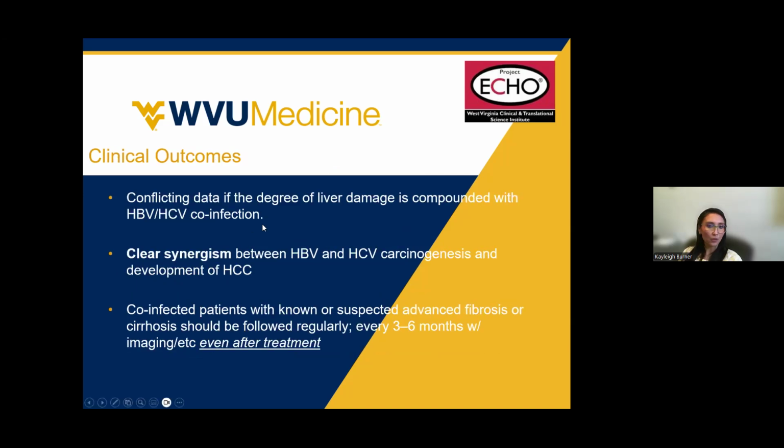In terms of clinical outcomes, there is conflicting data on whether the degree of liver damage is compounded by Hep B and Hep C co-infection. Some studies estimate that the risk of necroinflammation that leads to advanced liver disease could be increased up to even threefold, with a more frequent progression to liver cirrhosis and liver decompensation with co-infection compared with monoinfection. But some studies have also reported no difference in liver disease severity, whether it be mono or co-infection.